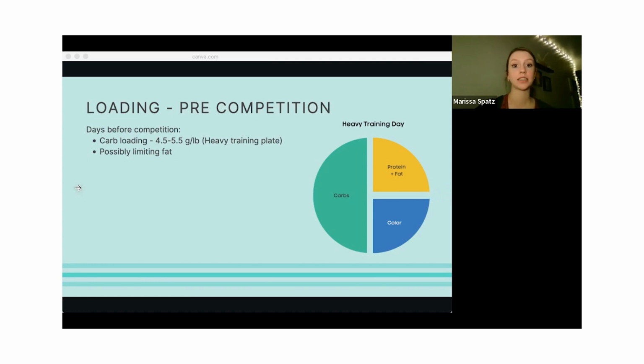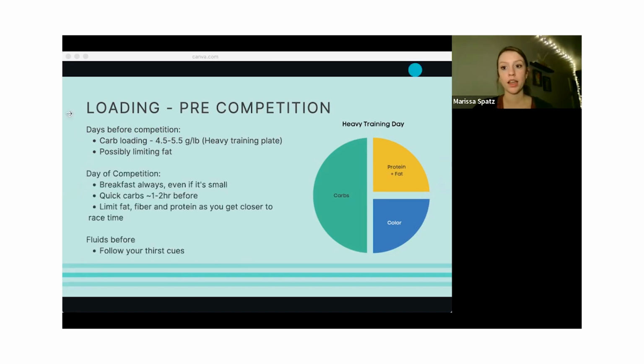Numbers-wise, we recommend about 4.5 to 5.5 grams per pound. Again, this equates to that heavy training plate, if that's easier: half the plate is carbs, a little bit of color, some protein and fat. You might want to limit fat a little bit on these carbo loading days, because you're going to get the extra calories from the carbohydrates themselves, and a lot of fat in the diet might not make as much room for those carbohydrates. For a 140-pound person, that 4.5 to 5.5 grams per pound would be about 630 to 770 grams, just to put that in perspective.